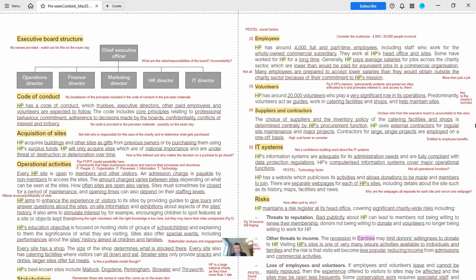So again, it could be something that could come up on the actual exam day, just to make sure you have got it all down to a T. You know what they all do. And what I'd be thinking if I was in your shoes is, well, I'm going to interpret the requirement, see which area of the charity is being affected by it, and then refer back to that particular officer or director in the executive board structure who should be accountable for it.